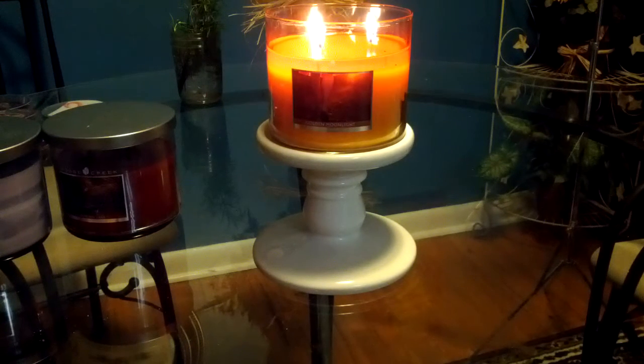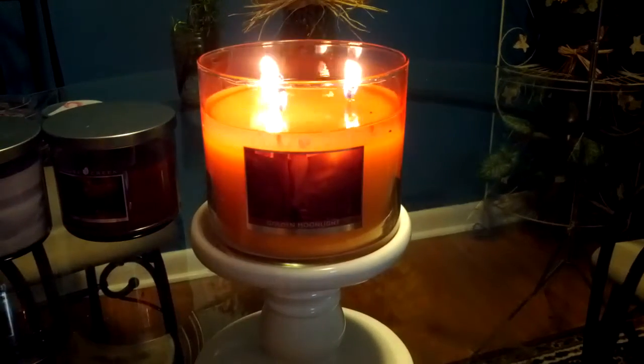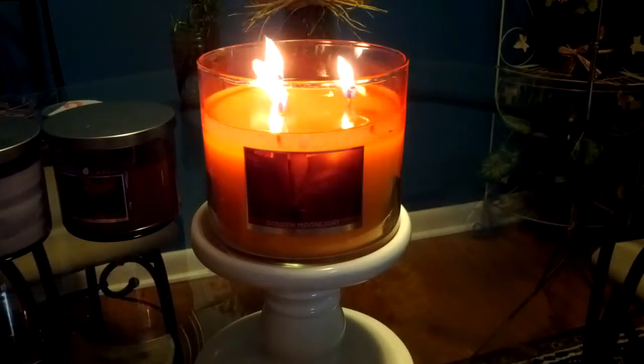And yeah, I believe right now all the medium sizes are buy at least 2 and get 55% off. So this is a good time for me to share with you what they smell like. Okay, so first off I have Golden Moonlight, and when I first opened it, I thought this is going to smell just like Bath and Body Works Sensual Amber scent.